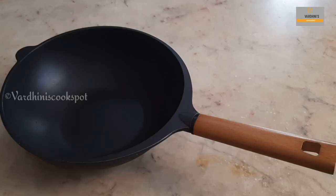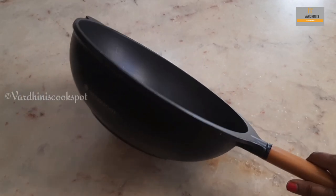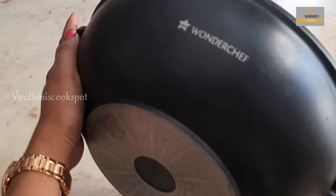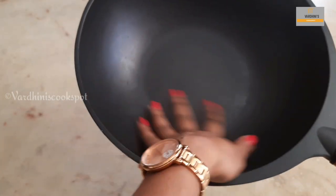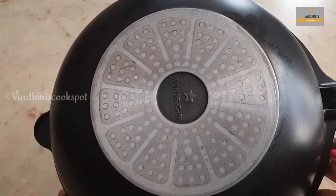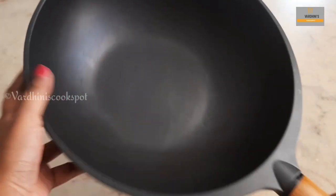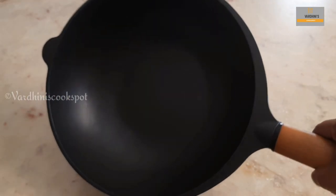Next, I'm going to show my favorite pan. This is a non-stick pan with wooden handle and the brand is Wonder Chef. I like this pan very much to make noodles, pasta, fried rice and many other dishes. We can cook this on induction as well. This pan is not that heavy and it's sturdy.